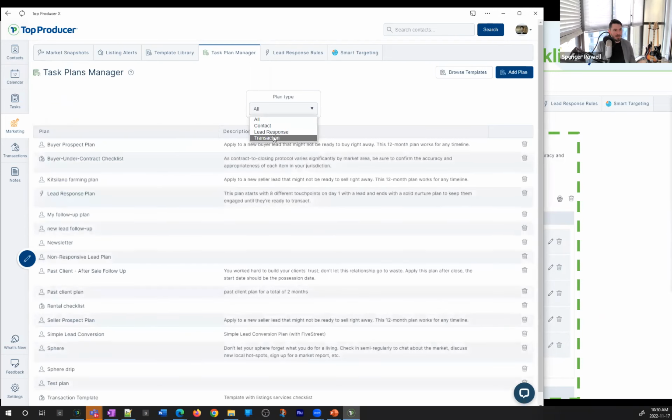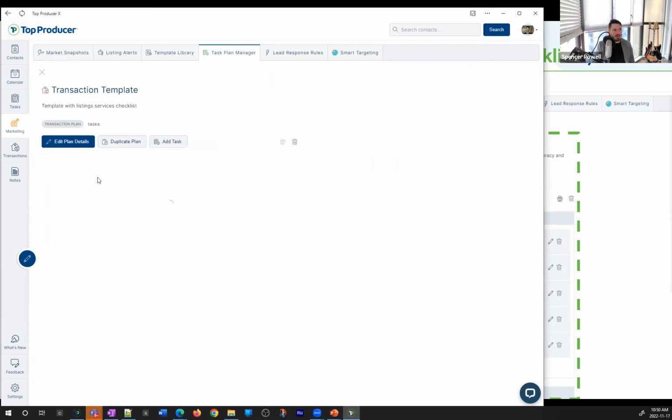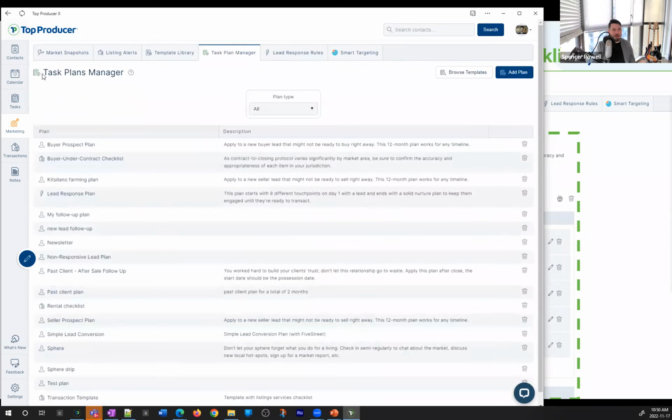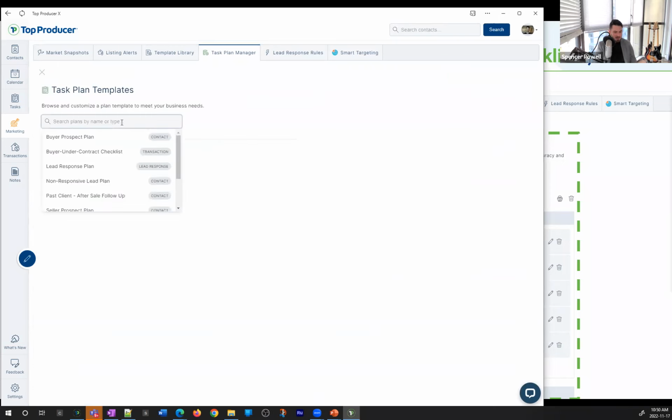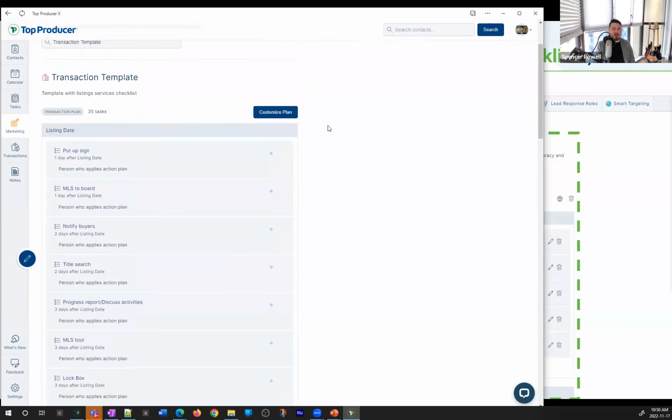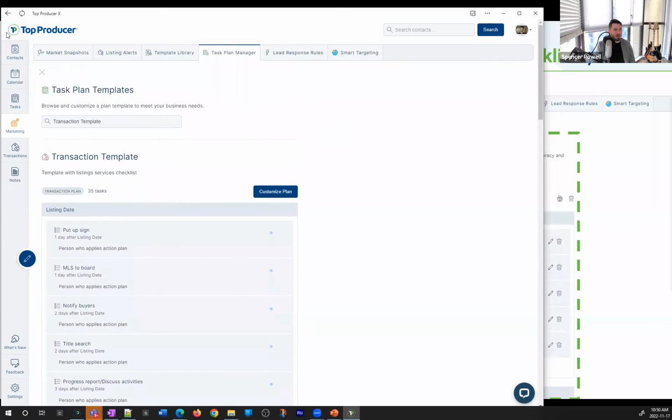And then also you have a transaction template for listings, right? MLS to board, put up sign, title search, notify buyers, lockbox, all that kind of stuff, right? So these two plans are built into Top Producer X. Just click on Browse Templates, search for transaction if you want to narrow it down. Transaction template, just click on it, customize and save, and you can, like I said, use it as is, or customize it from there.